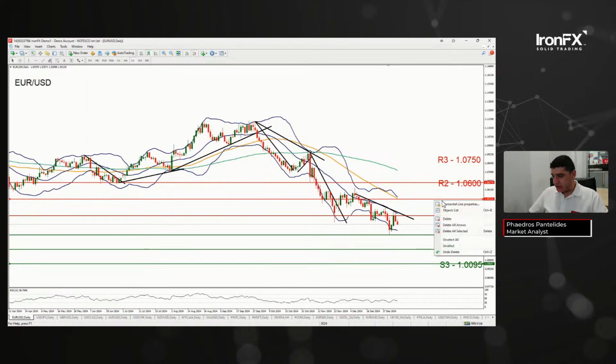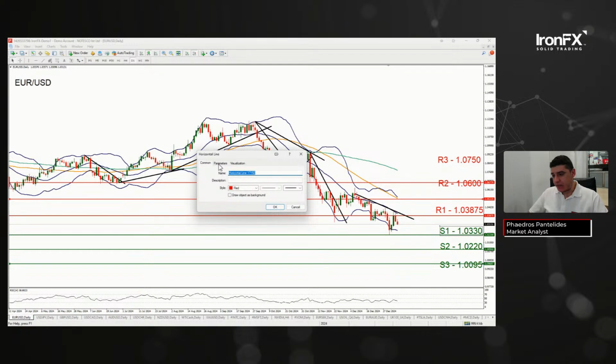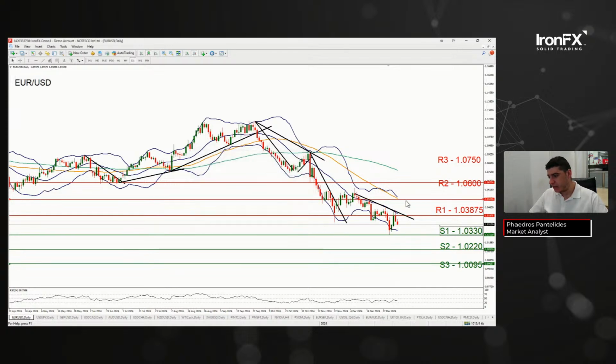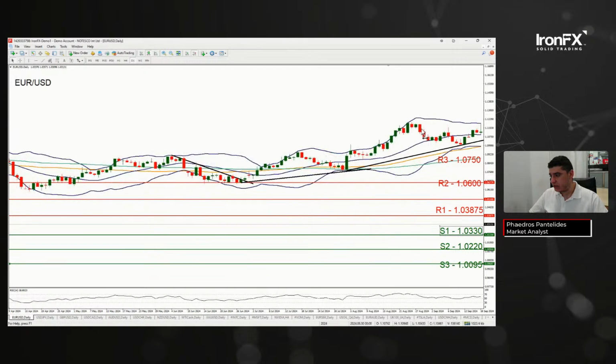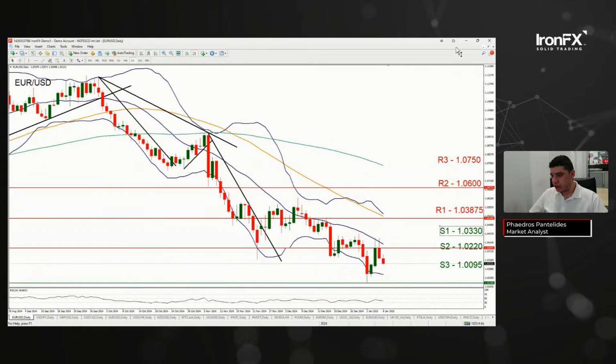But let's continue. So we have our one resistance line. For R2, we would place it at 1.0530. So rounding that down, it's nice. If I remove this downwards moving trend line, then you can see why. And let's just zoom in.